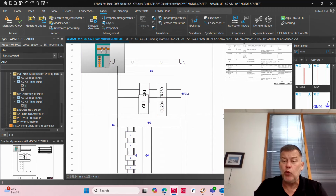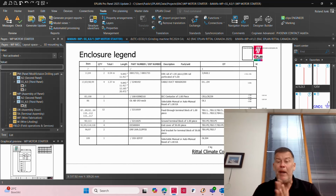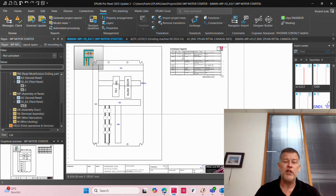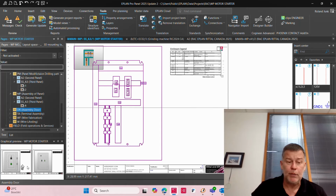This is really up to you, and it can even calculate the exact power dissipation of all these components. This is actually for preparation of the data so that we can calculate and eliminate any risk of overheating. Now, from the wiring perspective and assembly perspective, of course, we have assembly on the door.